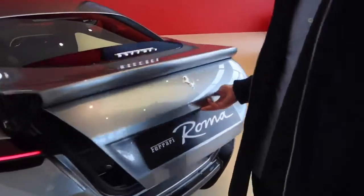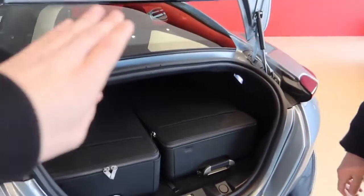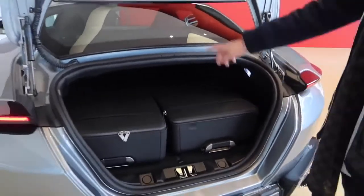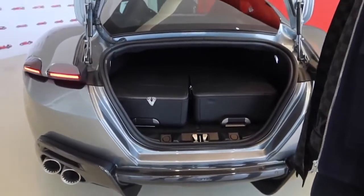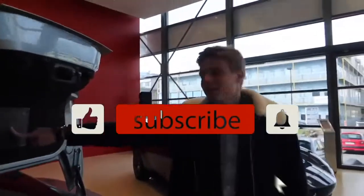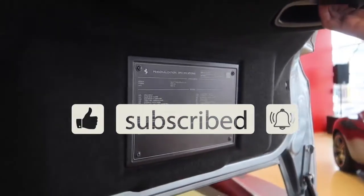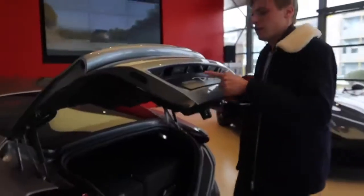Talking GT, so obviously you need space. So it's got quite a big boot. You can fit two nice bags in there, and you can also put the rear seats down to utilize the 2+2 layout of the interior, so that you can have bags round back as well. Spec sheet, classic Ferrari. You always have your spec sheet on the back of the car. This one's got quite a few specs, quite a long list. We're literally just going to walk around it.